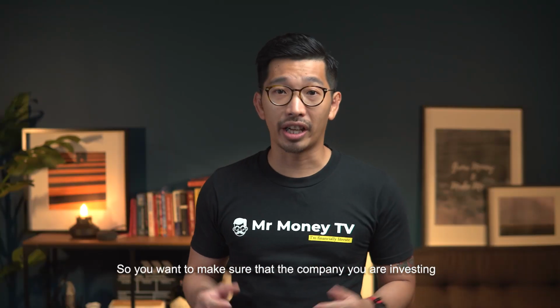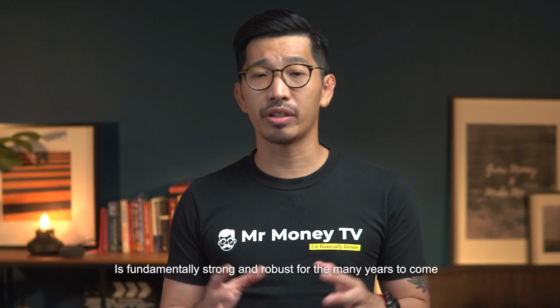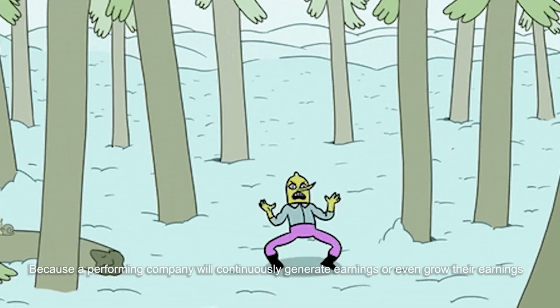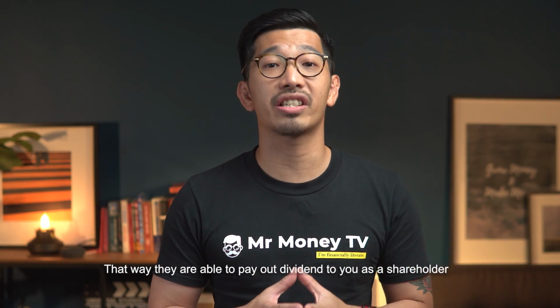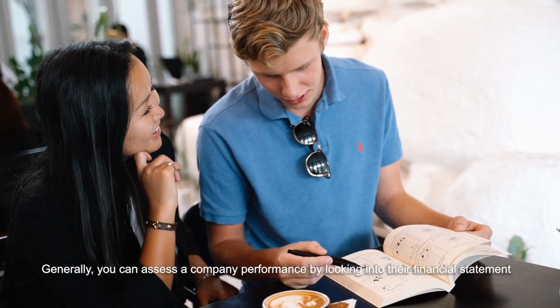So you want to make sure that the company that you are investing in is fundamentally strong and robust for the many years to come, because a performing company will continuously generate earnings or even grow their earnings. That way, they are able to pay out dividends to you as a shareholder. Generally, you can assess a company's performance by looking into their financial statement.